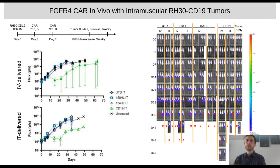Using NSG mice, we injected Rh30 cells expressing our truncated CD19 into the leg muscle orthotopically. 3 days later, we injected 7 million CAR T cells either by IV or directly into the tumor on day 7. However, we still did not see any effect of the FGFR4 CARs in these orthotopic tumors, despite their improvement in vitro. We were excited to note, however, that the CD19 CAR, used as a positive control, was able to delay tumor growth when injected by IV or by intratumor injection. This suggested to us that the RMS tumors can be overcome, but only under the right conditions.